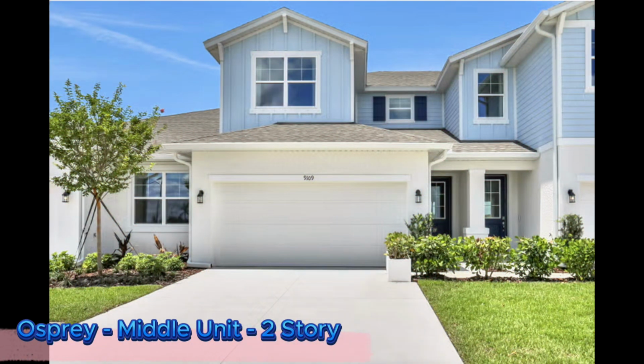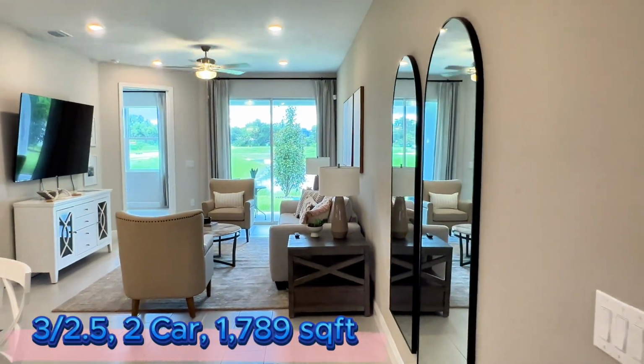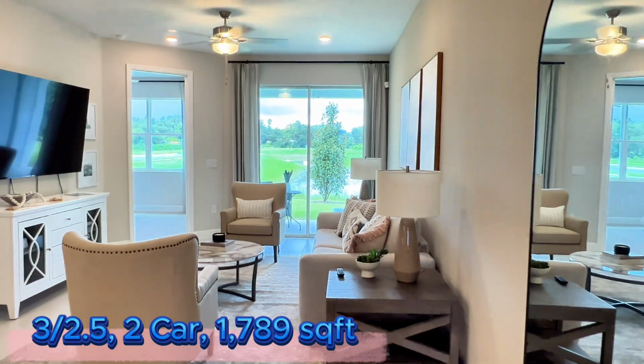The Osprey is the other floor plan in the center. It's another two-story plan, three beds, two and a half bath, two-car garage, and just under 1,800 square feet.